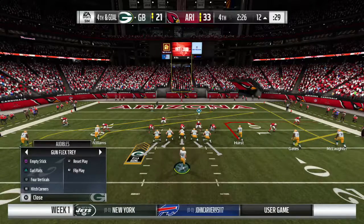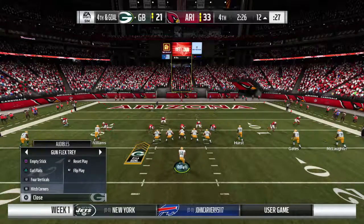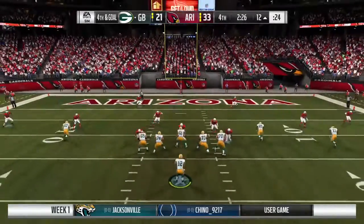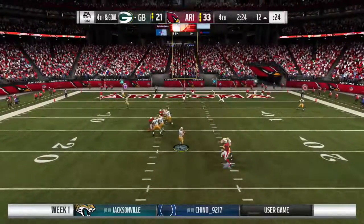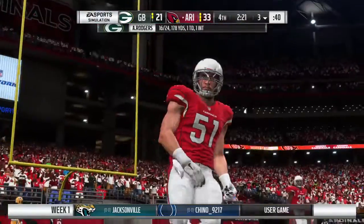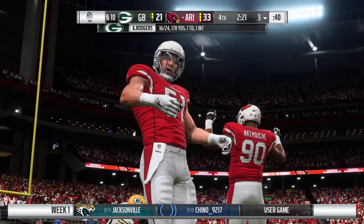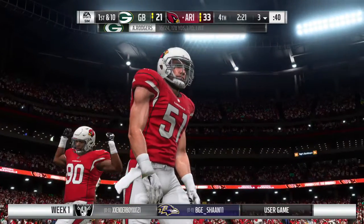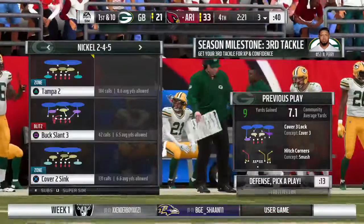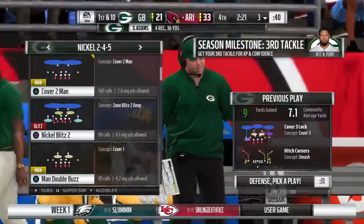As expected, they're going for it to keep the drive alive. This is caught. He's going to be stopped shy of the end zone. They get the completion but cannot push forward into the end zone, and that will force a turnover on downs.